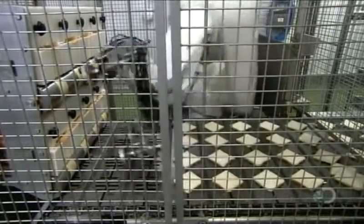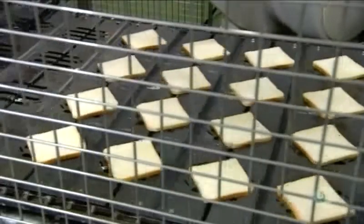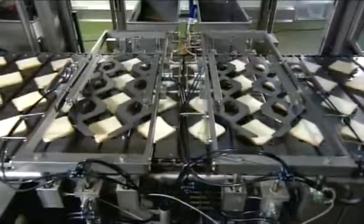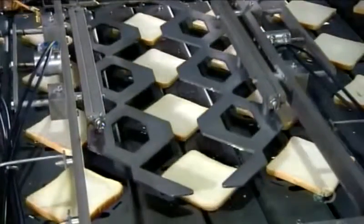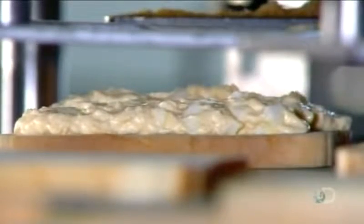A robot suctions up bread slices and places them on a moving belt. Positioning plates descend and adjust the slices so that they'll be perfectly centered under the nozzles which dispense the sandwich ingredients. In production here, egg salad sandwiches. A nozzle deposits a set quantity of chopped egg with mayonnaise on every second slice.